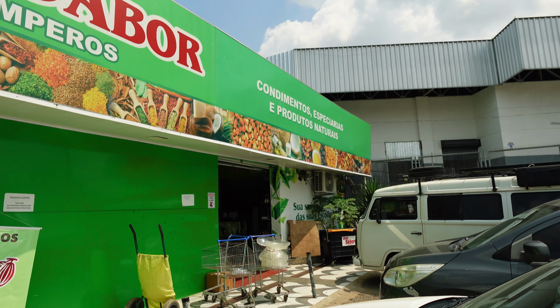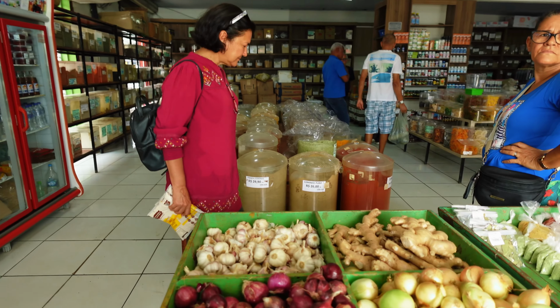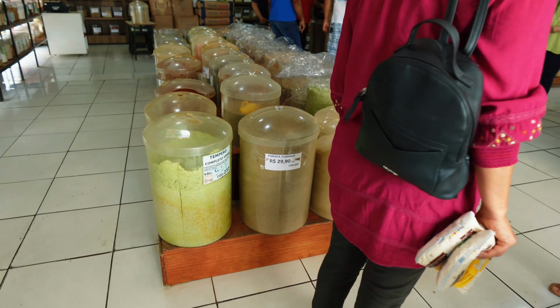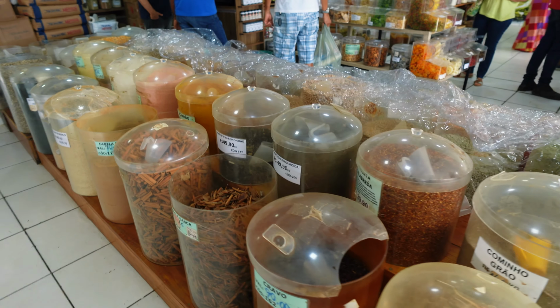This place is absolutely stunning. So come along and take a look at what this spice market looks like. The name of it is called Bon Sabor, or otherwise in English known as Good Taste. Come, take a look.